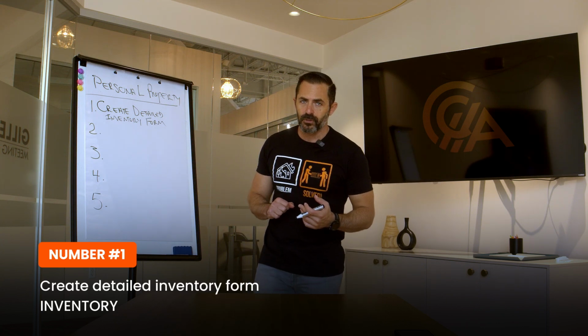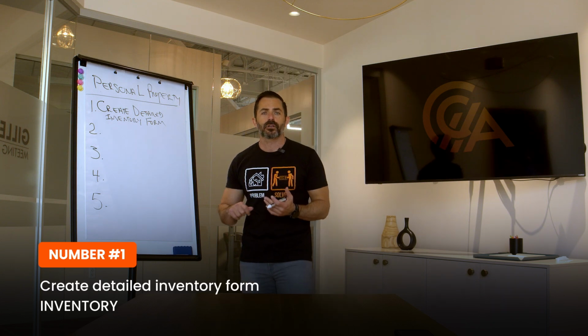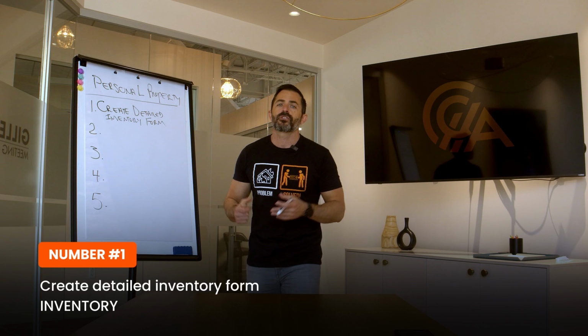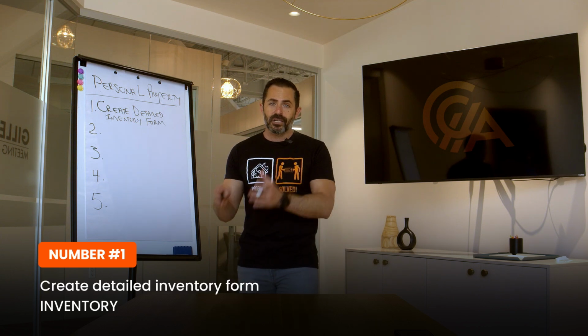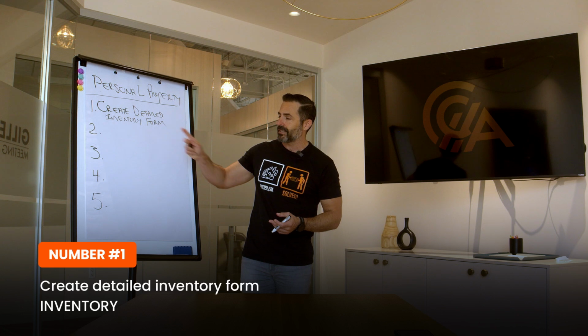The homeowner should help you do this as well, making sure that they're writing everything down that was in this room. You're going to want to know make, model, the year it was purchased, so on and so forth, so that you can have a really good understanding, especially if you have a room that's completely wiped out and you don't know exactly what was in there. The homeowner's going to know. They're going to tell you. You're going to want to write it down. So for starters, you're going to want to create a detailed inventory form.